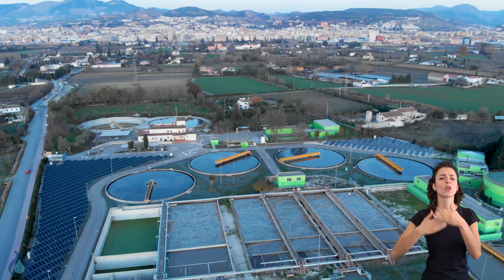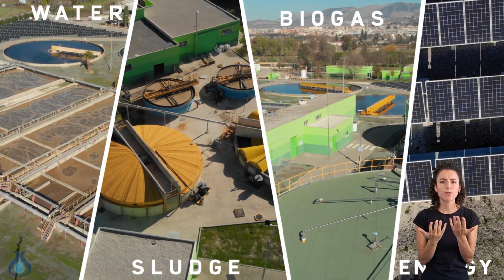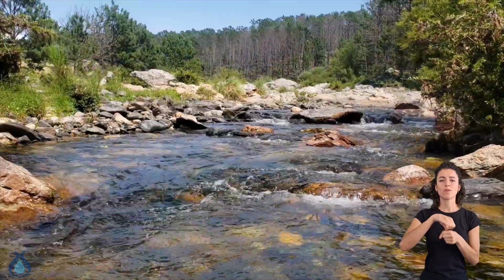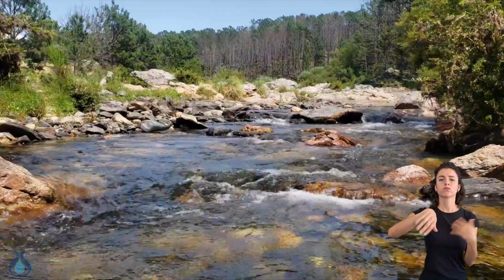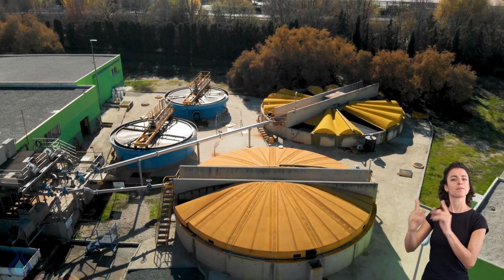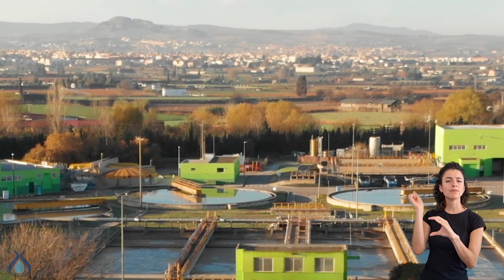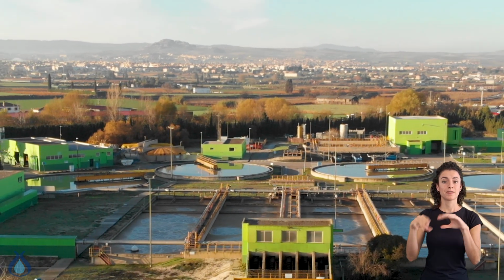Biofactory South uses a conventional water treatment process which makes use of active sludge. We can identify 4 lines: water, sludge, biogas, and energy. The treatment in the water line means this precious resource can be integrated back into the environment. The liquid or semi-solid sludge produced by the process offers the opportunity to recover its components or condition them for further assessment. The treatment it's submitted to is determined by its origin.